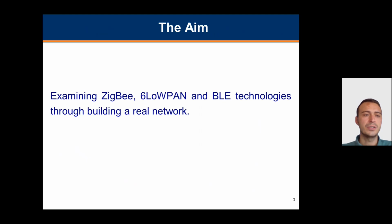The widespread expansion of the Internet of Things requires the study of various technologies in the field. ZigBee, 6LoWPAN, and Bluetooth Low Energy technologies are the most popular. The research of the considered technologies can be carried out through real network construction. The aim of this study is to present the same experiments through a built network for the considered technologies, for realization of comparison between technologies and also formulation of recommendations for using a specific technology.